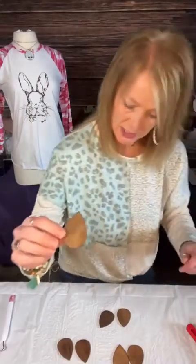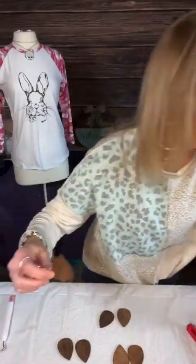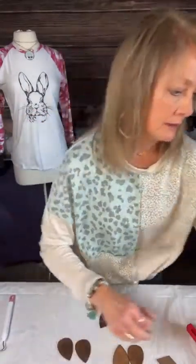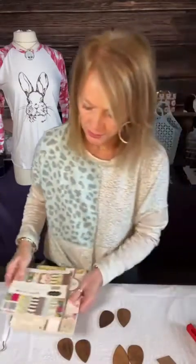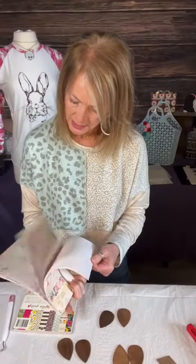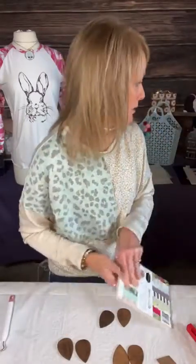But these are just stained with regular wood stain that I use on my wood rounds that I make. And it just gives it a nice finished look. I'm not sure whether I'll do anything on the backs of them or not. But I will do the scrapbook paper on the front. And I have lots of spring paper that is going to be really pretty. So let me just pick out some.